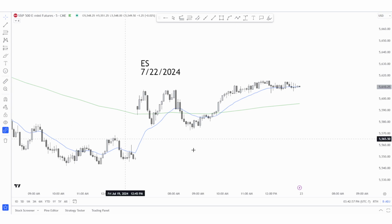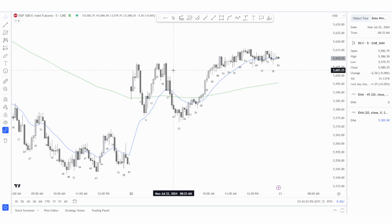To break down the E-mini. Pretty nice day for the Bulls. Bears made money in the morning, and then it was more of a sideways day. It wasn't really a bull trend day. Big up, big down. Bulls had a gap up.